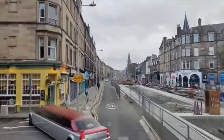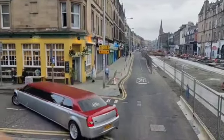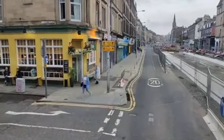It was actually called the Pilrig Muddle, because the Edinburgh trams had to turn around to go back into Edinburgh. It was a bit of a nightmare.